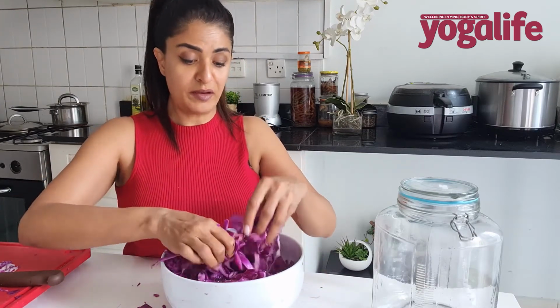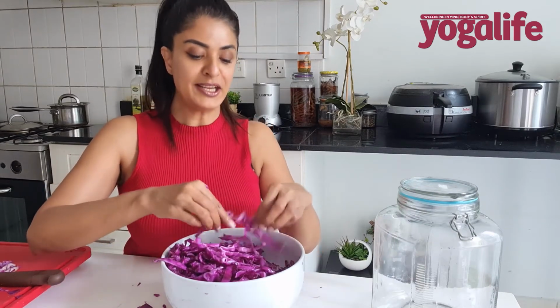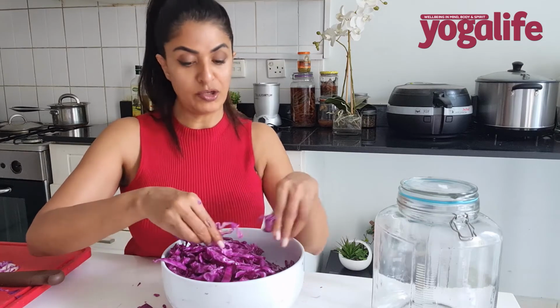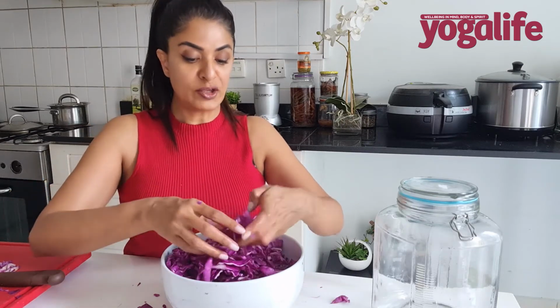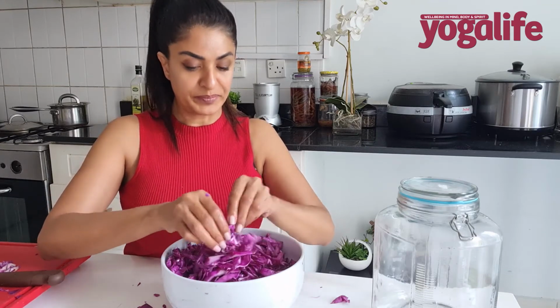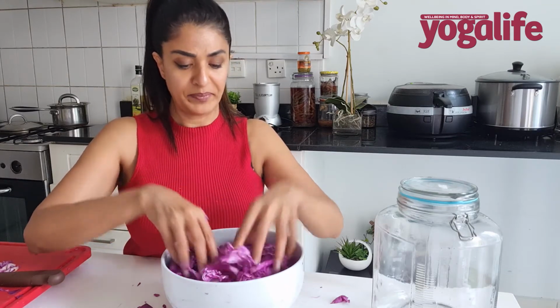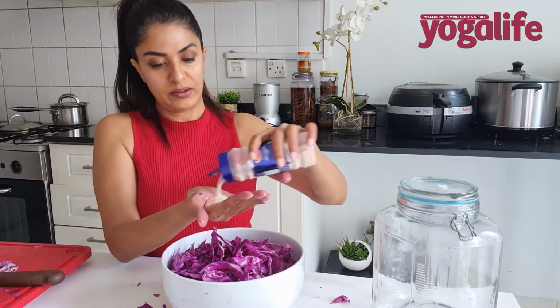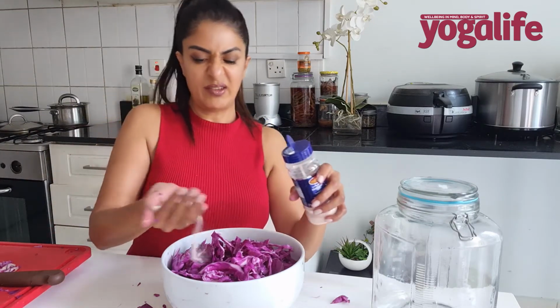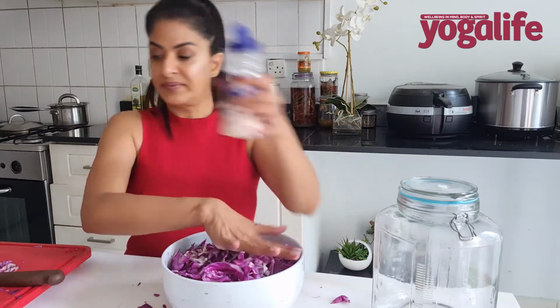If you've got a bigger head of cabbage, make sure you get a bigger bowl or a bigger pot. Ideally, it should not be a metal pot, only because the juices actually interact with the metal. Okay, I'm gonna add some more salt at this stage, just because I like it really, really salty.